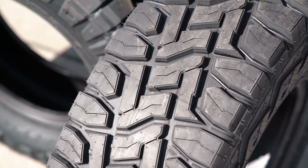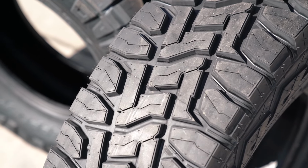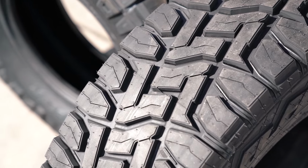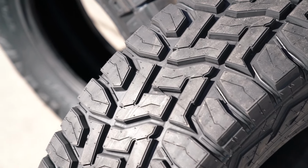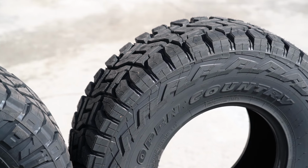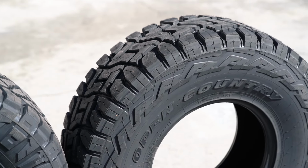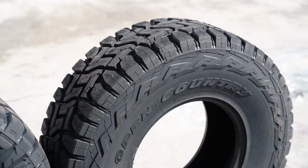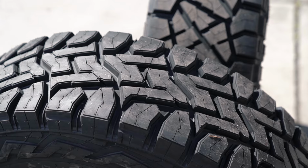And so that made way because there used to just be MTs and ATs. Toyo, I believe, was one of the first companies to come up with a hybrid tire, a tire somewhere in between an MT and an AT, and they called it the RT. The RT was the first of its kind, a hybrid, so to speak, and it offered great traction off-road. It was a little bit quieter than the MT, and while it still had the aggressive looks of the MT, it was not as aggressive as the MT.